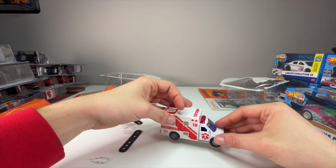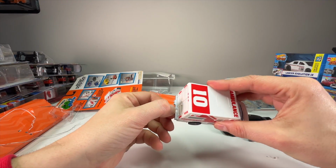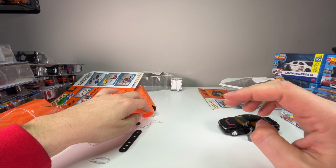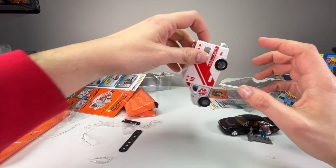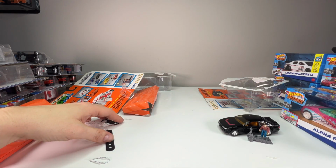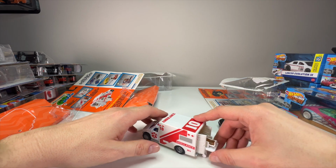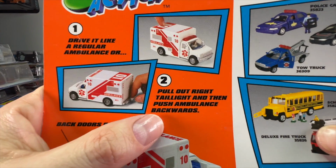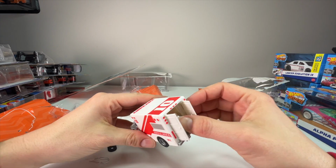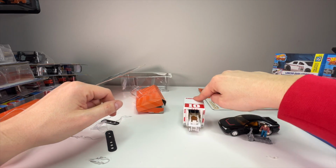No? Okay, I gotta read the instructions to make sure I'm doing it right. Pull out right taillight. Okay, so I pushed it in. So I guess that's pulled out. So that's pushed in, that's pulled out. I don't know why. Okay, let's try it again. Oh, see, it works backwards. Pull out. Oh, I'm sorry. Oh my gosh, I'm an idiot. Look at this. Pull out right taillight and then push ambulance backwards. I'm running into the wall for no reason. Okay. Oh my gosh. Oh, kids, it helps to learn to read. There it goes, just like that.